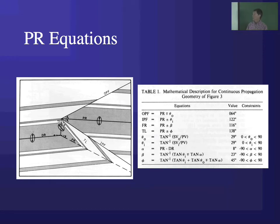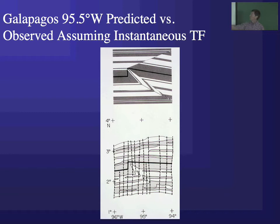All of these angles and patterns are predictable given the initial geometry and the ratio of propagation rate to spreading rate. You can calculate everything that you see on this diagram. You can then compare the predicted pattern to the observed and you get a very nice fit. In reality, what you do is you calculate the spreading rate from the magnetic anomalies, and then you use the pseudofaults and the failed rifts to calculate the propagation rate. Now, this geometry is predictable, assuming that this is an instantaneous transform fault.